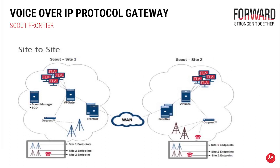To avoid heavy data load on the IP network, we also have an option called Scout Frontier. Scout Frontier compresses the LAN-based multicast messages into unicast messages and tunnels these messages across the WAN for point-to-point communication. For example, we have 2 sites, as we are showing here. In one site, we have a few endpoints and dispatchers also. On the other site also, we have endpoints, the telephone, and dispatchers.